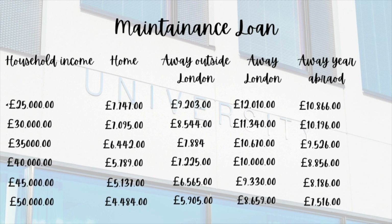Maintenance loans are means tested. This means that how much maintenance loan you get will be dependent on the income of your family.